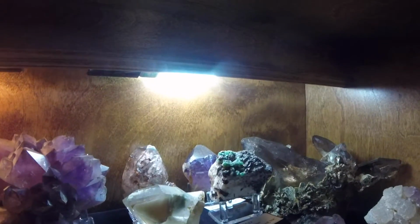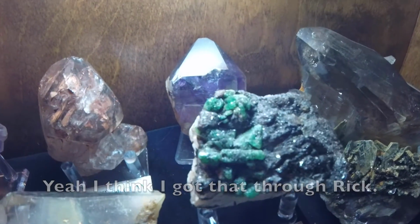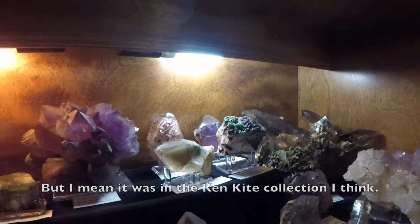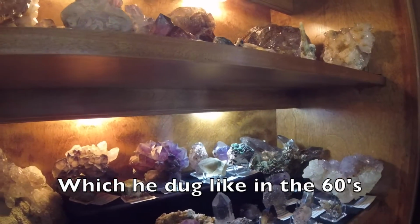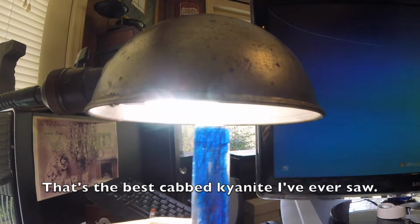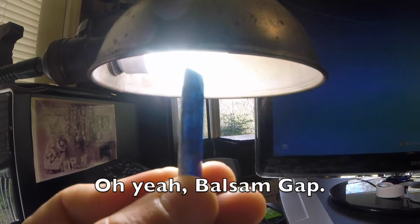Oh, yeah, that big specimen that you have here. Yeah, I think I got that through Rick, but it was in the Ken Kite collection, I think, which he dug like in the 60s. And you don't see them like that. That's the best calved kyanite I ever saw. From North Carolina. Yeah, oh yeah, Balsam Gap.